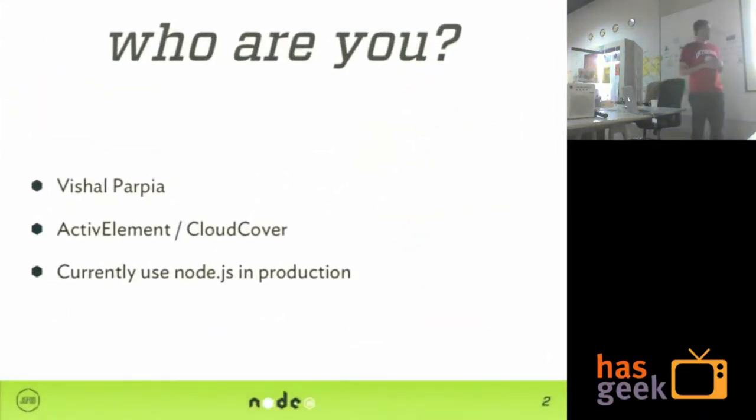I run a company called Active Element, and we also run a small cloud consultancy called Cloud Cover. We write applications for a few companies over here in Pune, as well as a few companies in America. We're a very small group of folks, so we like to work on cutting-edge technology. Node.js turned into one of my favorite programming languages almost instantly.